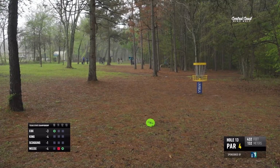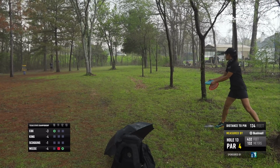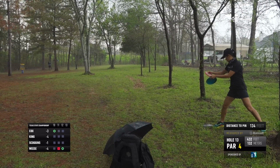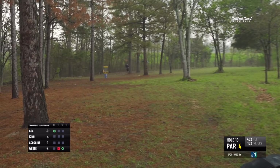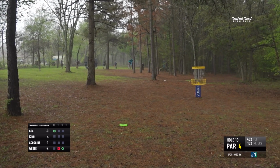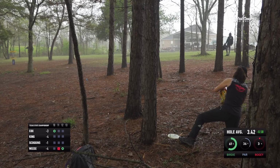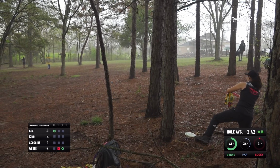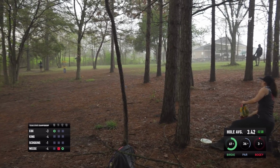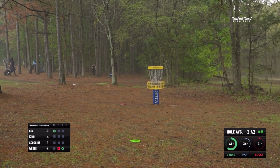That's fine. Getting a little away. Haley's good for those. And Own with the best drive in the group. Yeah, only 134 to the basket. Putting it closer than she needs. There we go. Yeah, she is, isn't she? That's funny. Jessica Weese, this will be her 3rd. Nice touch. Great recovery.